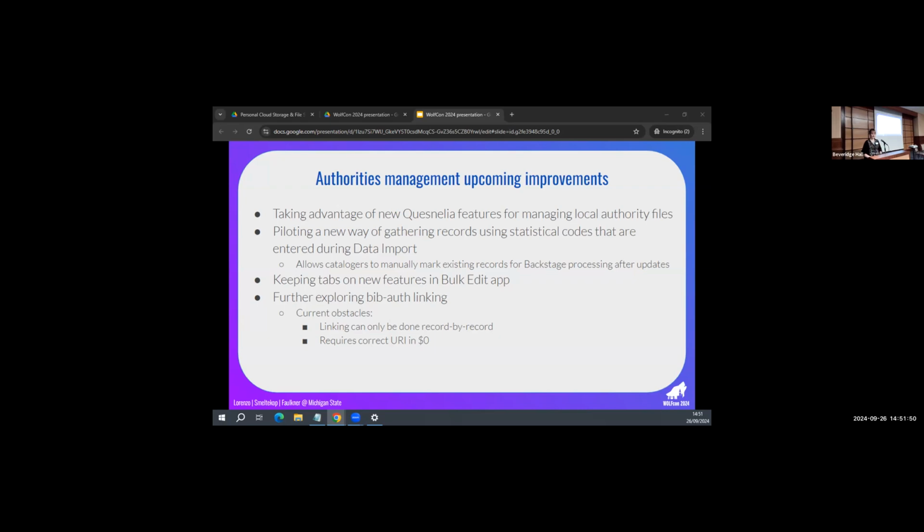And then a couple of things that we're still keeping an eye on as things develop in Folio. One is the bulk edit app.